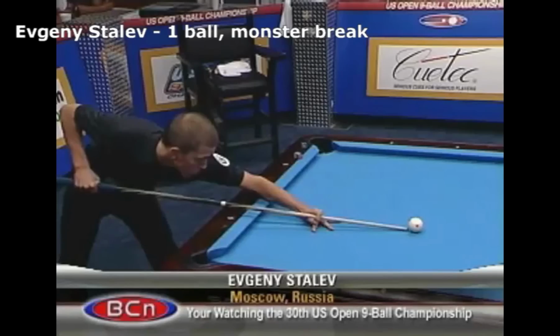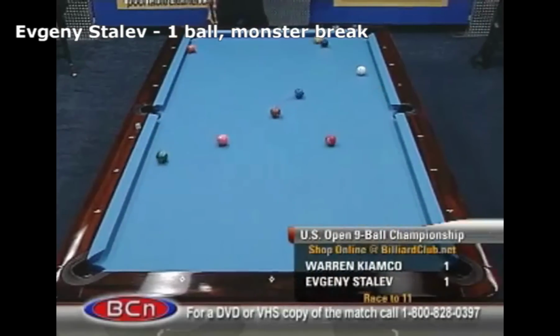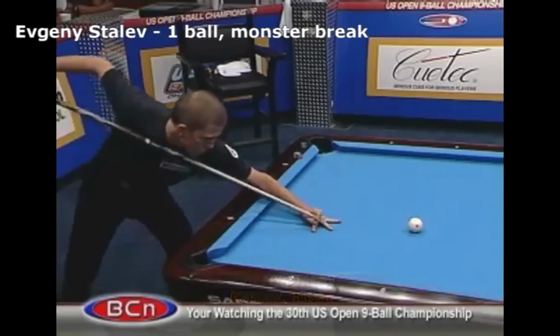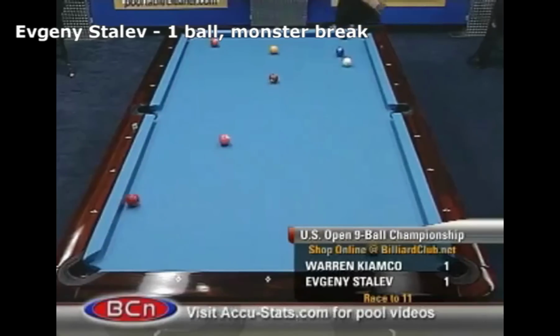Like Jeffrey DeLuna, Russian Evgeny Stalev also has a monster break. Swings that back arm. Powerful break. He didn't control the cue ball very well, and he only made 1 ball, but the balls sure are moving a lot. Again, raw power doesn't always give good results.